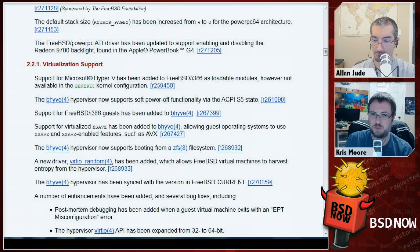Looks like they added support for Microsoft Hyper-V to FreeBSD i386's loadable modules. That was one of the other big ones in Beehive: you can actually boot a Beehive image that is ZFS now. Nice. So yeah, root on ZFS was added like 3 weeks after 10.0 came out. And so it wasn't quite there in time.